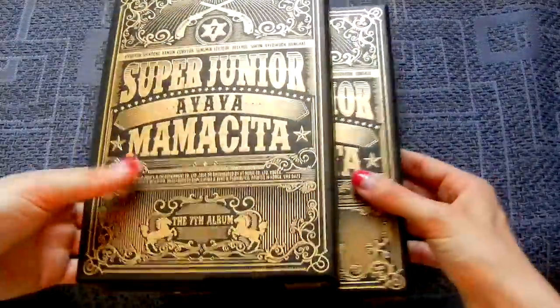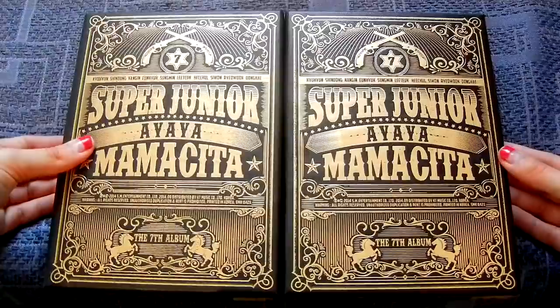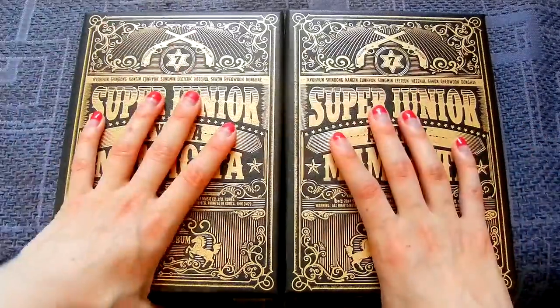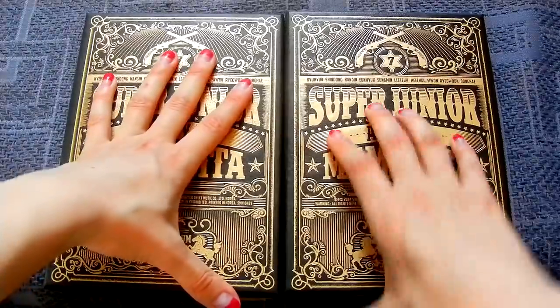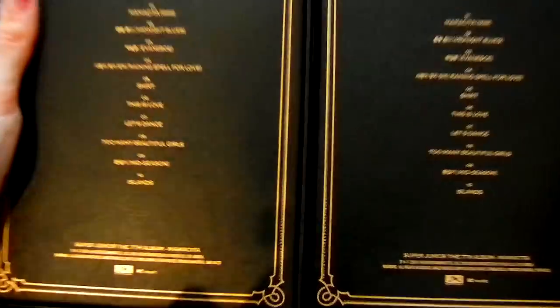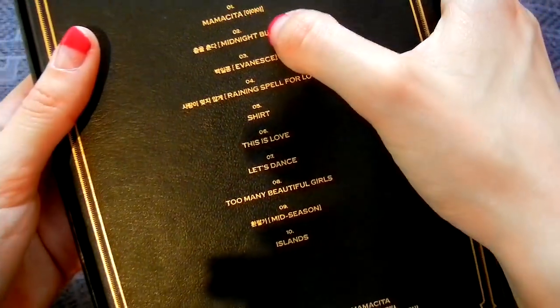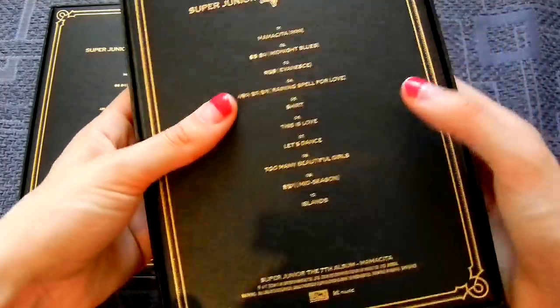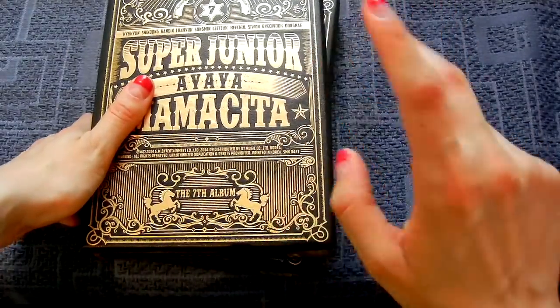I have two of this. Why do I have two of this? If you were around that time, this actually had a misprint on the Korean part. So the first one is the misprint one and this is the regular one, so I have both. And that's basically just a tiny little difference on the back. The Korean title, this says Yayaya instead of Ayaya, and this actually says Ayaya as it's supposed to say. Very tiny detail, I have both, just in case.